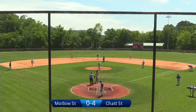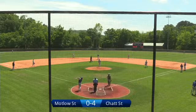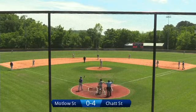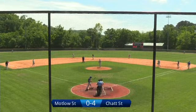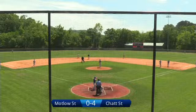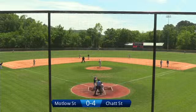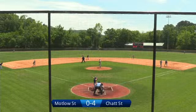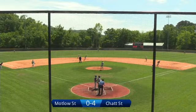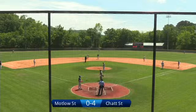Now up to the plate for the Chat State Tigers, the second baseman, number 3, Braden Graves. Braden Graves swinging a very hot bat as well this year for the Chat State Tigers. Let's see if he can find a way to produce some runs here with a base knock for the Chat State Tigers. The first pitch looked like a bunt attempt, and it caught the outside corner as Braden Graves falls behind 0-1.